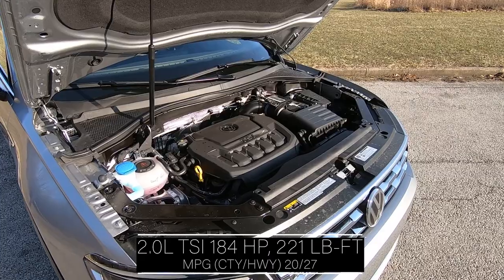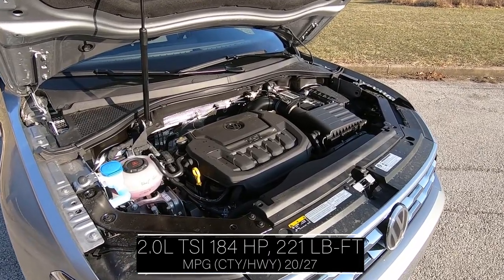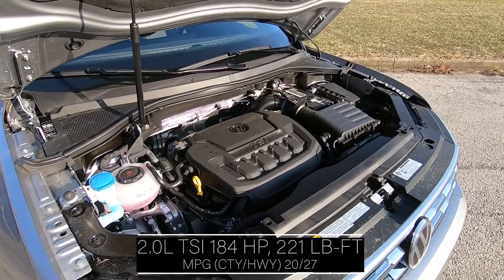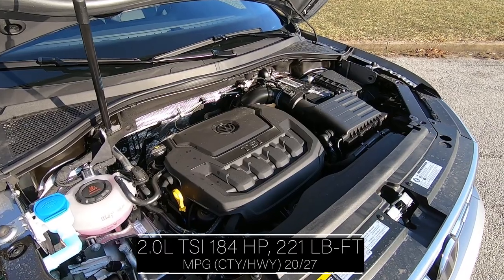As for engine, you only get one. It is a 2-liter turbo engine that pushes 184 horsepower and 221 pound-feet of torque. Now, this engine is mated to an 8-speed automatic.